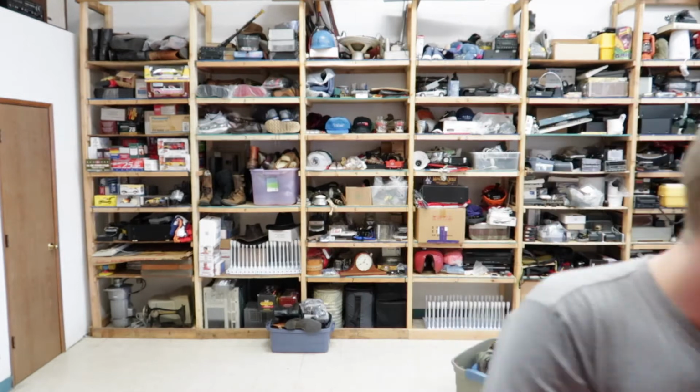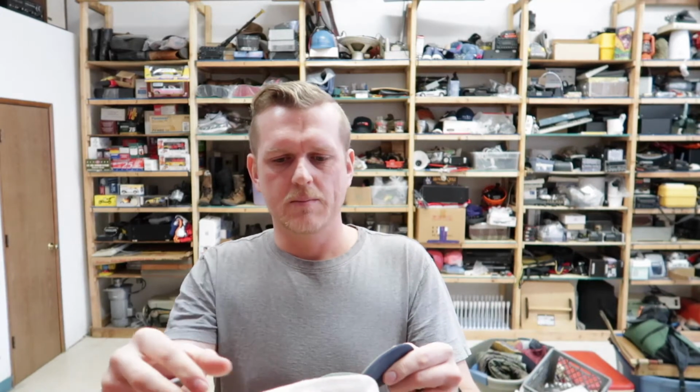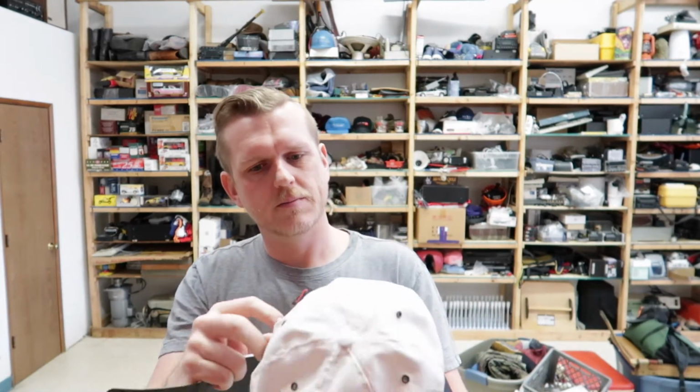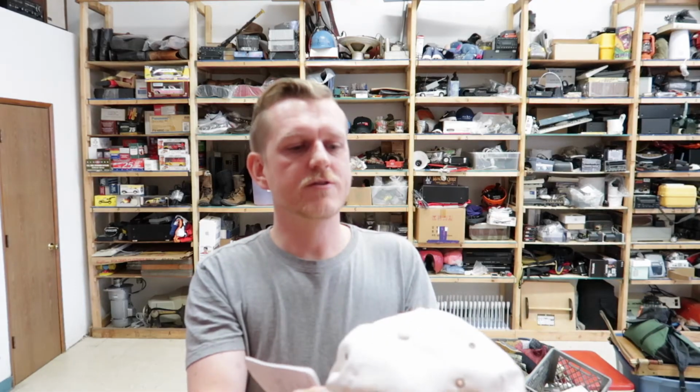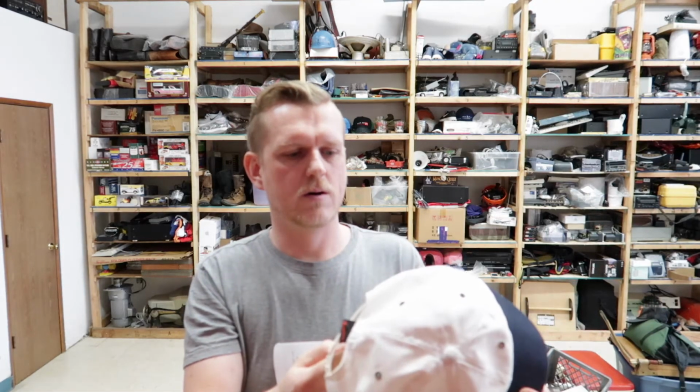First up, we have this Nike USA hat. I expect that to go, it's made in the USA, so it's vintage. Got the tag. A conservative estimate for this hat, once it's washed and nice looking, is $35.